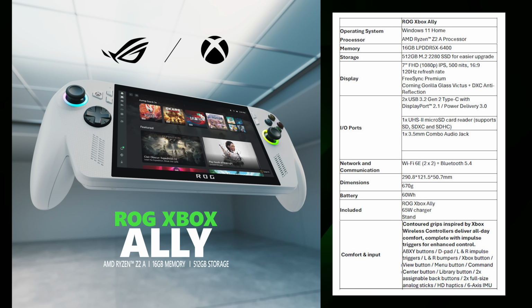It has a 16:9, 120 Hz refresh rate FreeSync with premium Corning Gorilla Glass Victus Plus DXC anti-reflection included. It has two USB 3.2 Gen 2 Type-C with DisplayPort 2.1 and Power Delivery 3.0. It has one UHS 2 microSD card reader. It supports SD, SDXC, and SDHC. It has one 3.5mm combo audio jack.